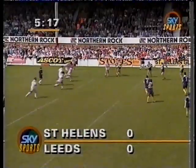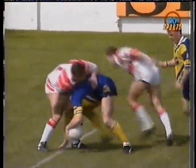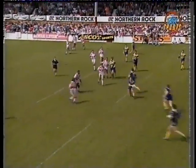5 minutes gone. 0-0. Saints and Leeds, two of the biggest names in rugby league, desperate for a day in the sunshine and a day in the limelight at Old Trafford in the Premiership final. Gregory has been there before. Goodway.